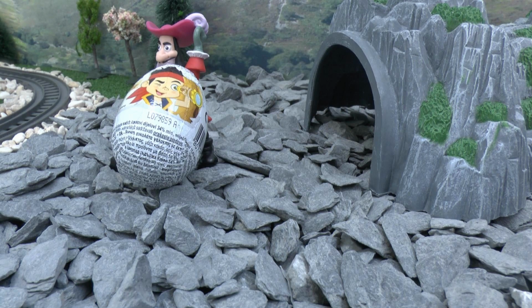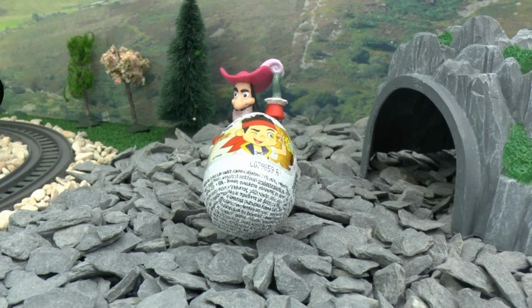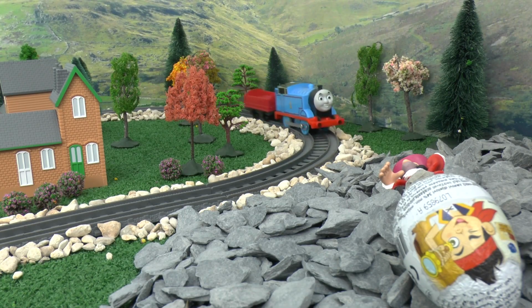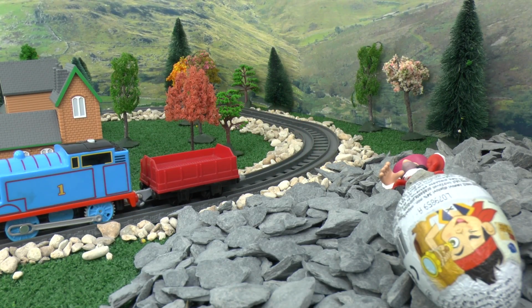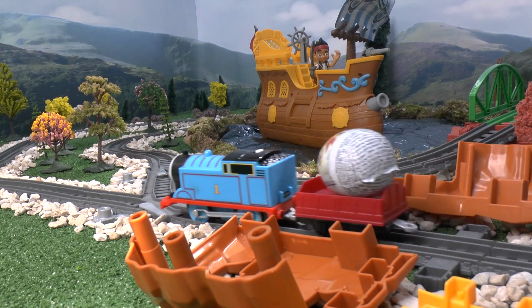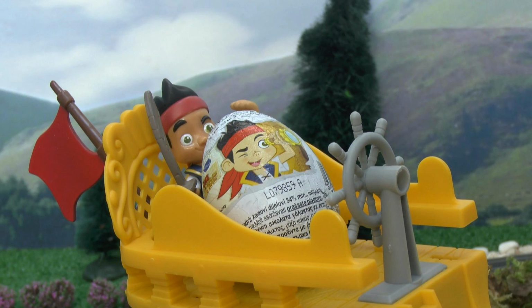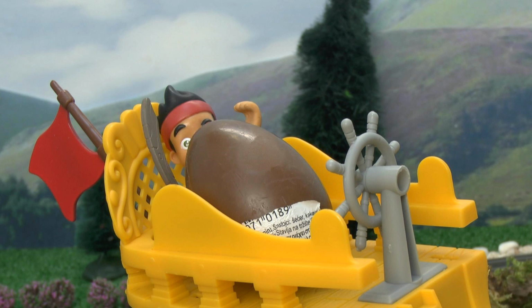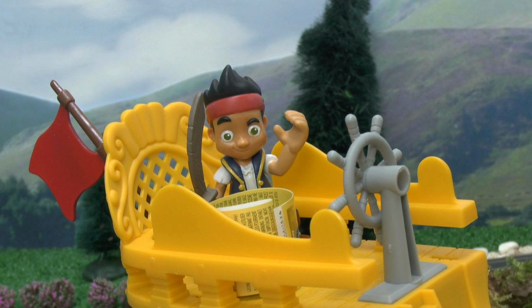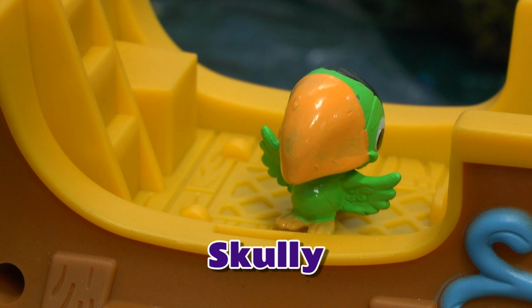He's got one hidden in another cave. Fire! That'll keep him down for a while. So who's in the Jake egg? It's Scully!